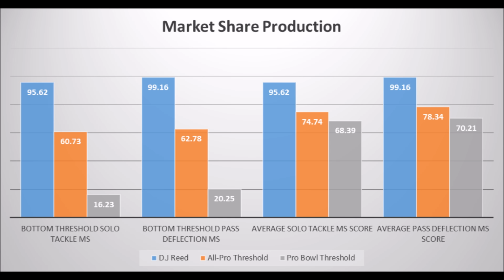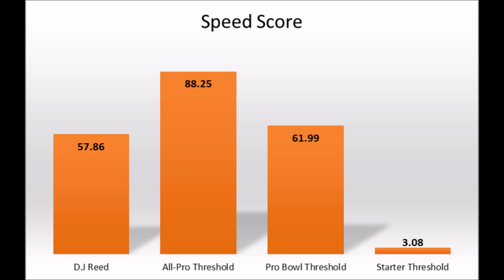At number 4, we have DJ Reed, cornerback out of Kansas State. Based on height and weight, he's 5'9", 188 pounds with a 4.51 40-yard dash. Based on his production, he put up a 95.62 solo tackle market share score and a 99.16 pass deflection market share score, and those are all amazing marks, actually. Again, All-Pro solo tackle and pass deflection market share production. But his speed score is only 57.88 out of 100, which doesn't quite hit the Pro Bowl or All-Pro thresholds for that metric.